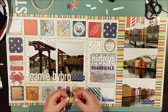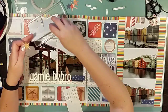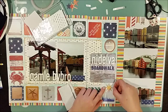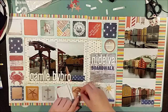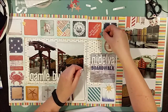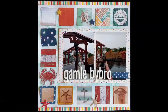And since they are also part of the collection, it went perfect with the small cards that I already had used. I found a couple of stars. They're kind of the compass version of stars, and I also found a couple of starfish die cuts that I will be using on this page. Starfishes aren't normally the thing that we have in the Baltic Sea where I live, but by the Atlantic coast I guess they are more common.